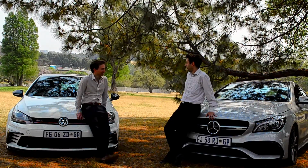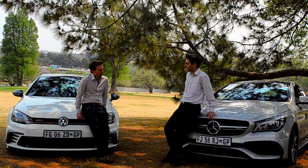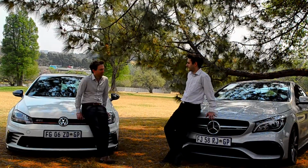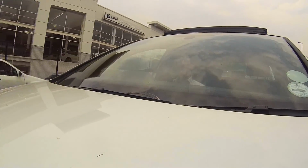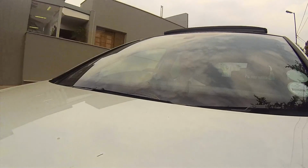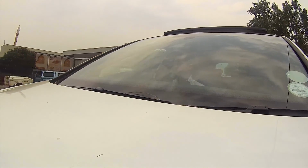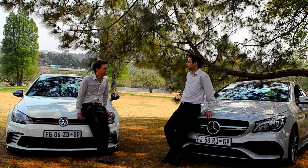So from a bargain perspective, actually, if you're performance driving oriented, there's no reason why you shouldn't have the Clubsport GTI. Yes. I still maintain that the normal GTI is quite boring actually. Look, I get bored after a while. I fully agree. But when you consider that this is only maybe 80,000 Rand more than the performance pack, just spend the money. It really is worth it.